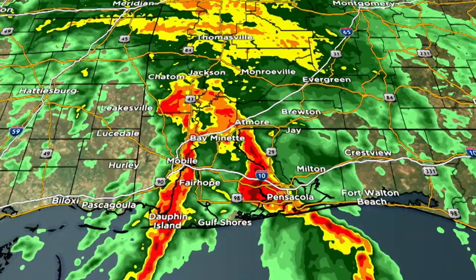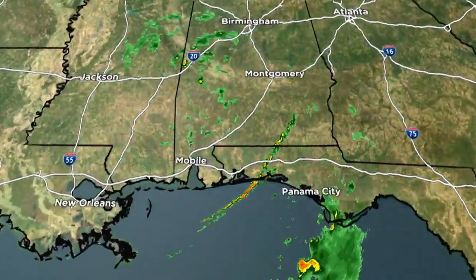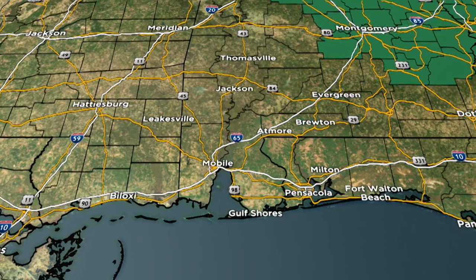All right, taking a look at what's ahead for us. We are seeing the circulation for Claudette spinning up into central Alabama, taking most of the significant rain with it. And down closer to the coast, just some scattered showers at this hour from Washington to Clarke to Mobile to Baldwin counties. Rainfall totals went about like we expected. We thought we could get close to 7 or 8 inches in some spots. So we saw that over Jackson County, over western Mobile County, back towards Wilmer, and to the north of Pensacola, about 7.6 inches of rain. So a lot of rain falling. And then we scaled back some with our rain in some other areas, but still in excess of 3 inches in most spots, and many spots well over 3 inches of rain.